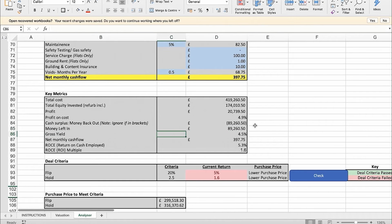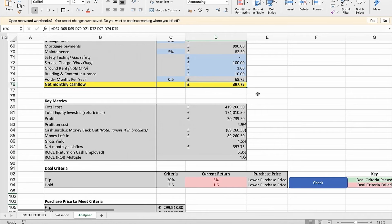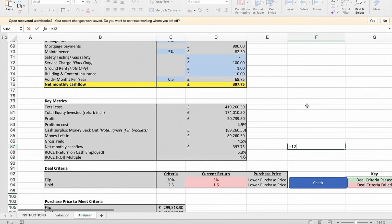We then look at the gross yield. This is essentially your annual rent divided by the value of the property. The net monthly cash flow we've calculated here, which is the monthly cash flow every single month. And then we have the ROCE. What this means is that, if you're making £397 every single month, that means over the course of a year, you would have made 12 times this amount here. So you would have made close to £5,000.